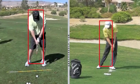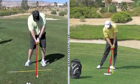Now, I have frozen your swing at impact as well, and you're still pretty evenly balanced between both feet. You do not have the majority or a large majority of your weight on the left side at impact. And so your low point is too far back between your feet, and it's not in front of the golf ball.